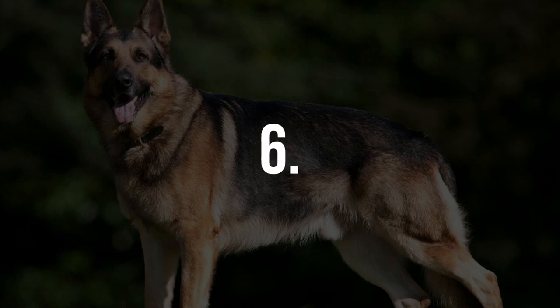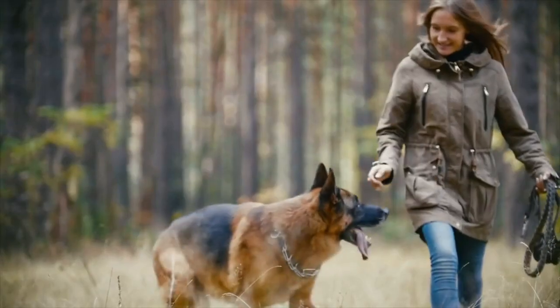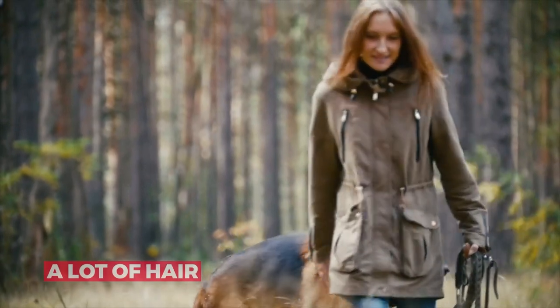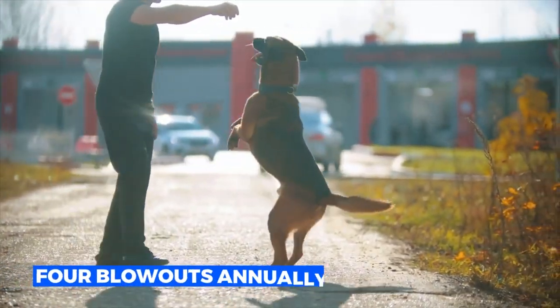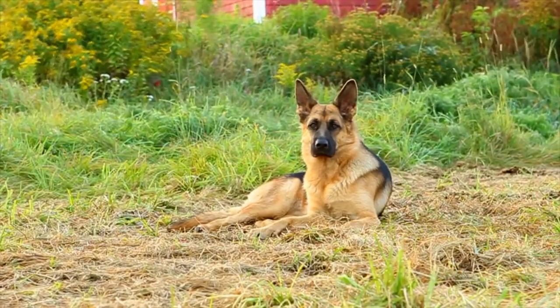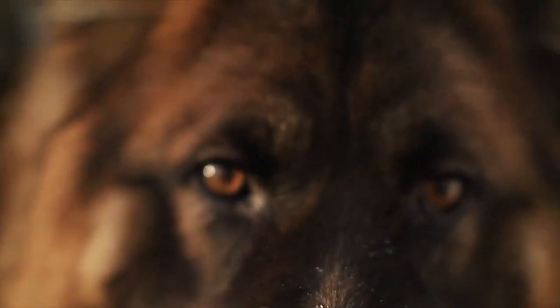Number 6. German Shepherd. If you decide to get a German Shepherd, you should be aware that they shed a lot of hair. German Shepherds can have up to 4 blowouts annually, thanks to their double coats. The good news is that these gentle giants shed very little for the rest of the year, and the hair they do shed is also easy to clean up.